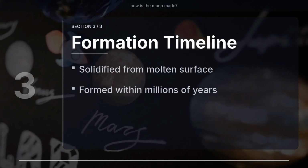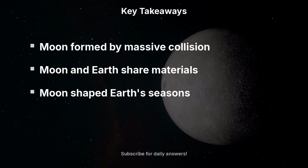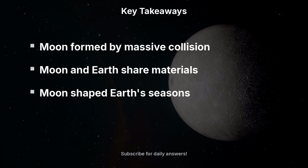So the moon you see glowing in the night sky is the result of a giant cosmic smash billions of years ago. This incredible origin story links the moon intimately to Earth's own history.